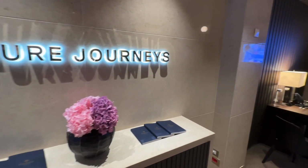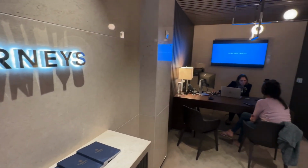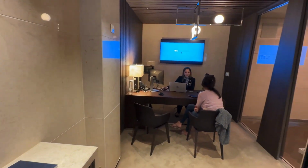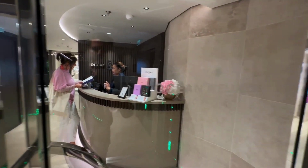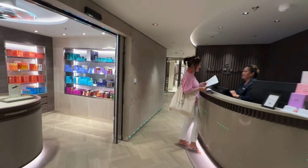And then you have got the Future Cruise desk, what they call the Future Journeys desk there, and so you can make reservations for future bookings. And finally on that deck, Ocean Wellness Spa. Well, that's something else, wasn't it? We had a day in there and we were the only ones in there, and it was just lovely.